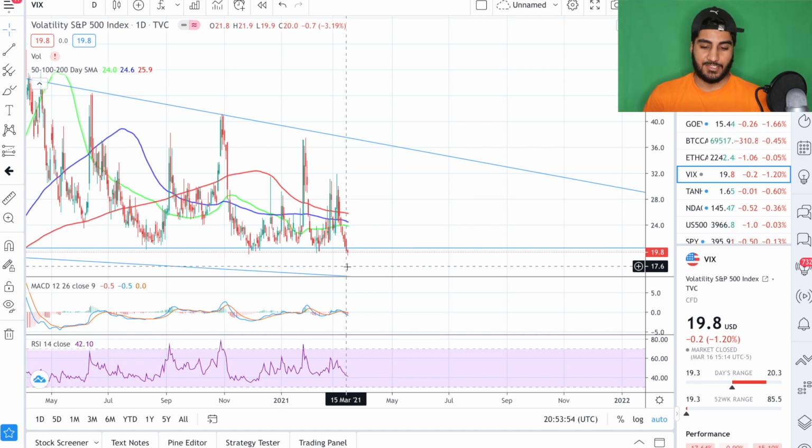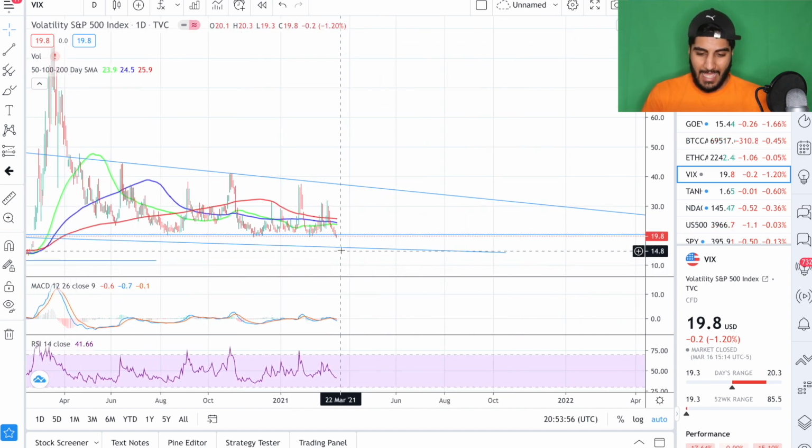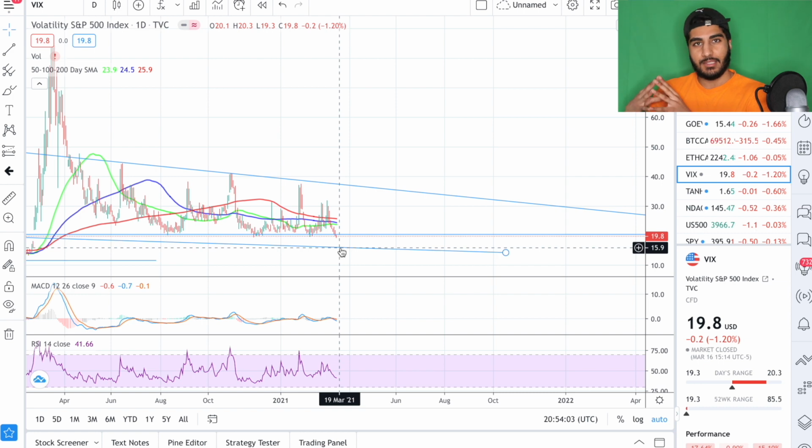And so personally, I wouldn't mind at all if we got our volatility index down here, because that would mean 1 or 2 more nice green days in the market. And then at this point, I would personally buy some put options to hedge my long positions in the market.